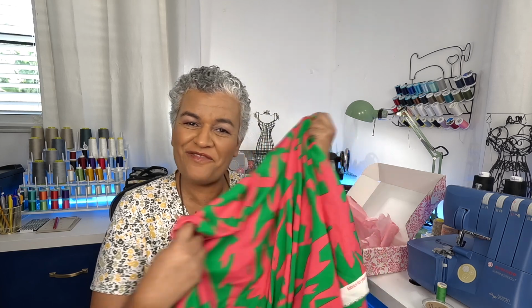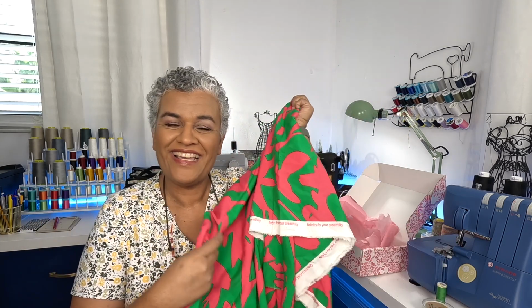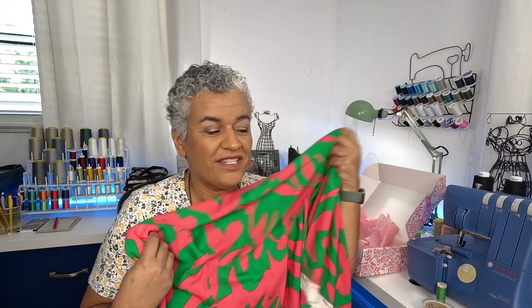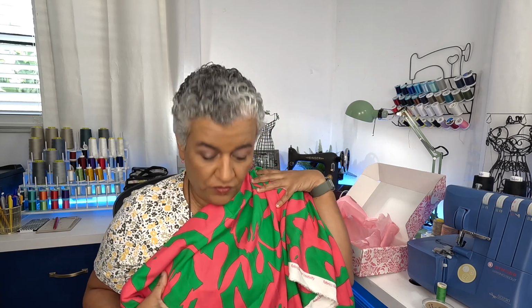I am back after I went and I did show this fabric to my daughter and her words were, wow, that is bright. Yes, it is bright. It is very summery, I would say. And I like it. I did show it to my husband. He said that it was beautiful, beautiful, beautiful.